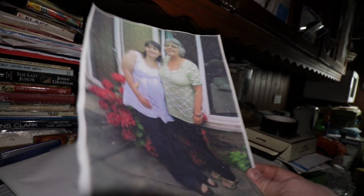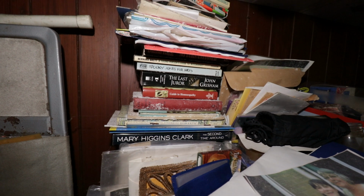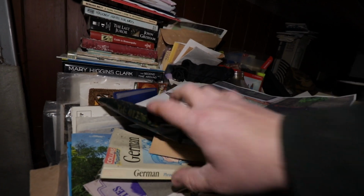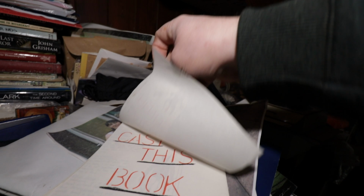Look at this. Do you think this was the couple? Well, not the couple, but maybe the mother and the daughter. I think you're probably right there. Got a lot of books in that, don't there? Quite a few magazines all stacked up down here. Oh, look at that. These actual drawings. Everywhere you look.